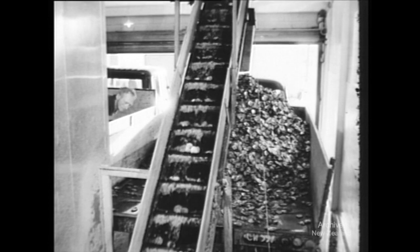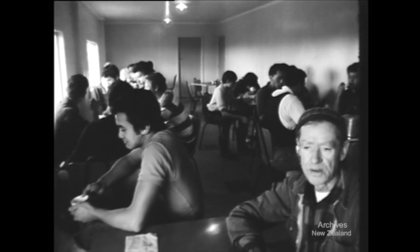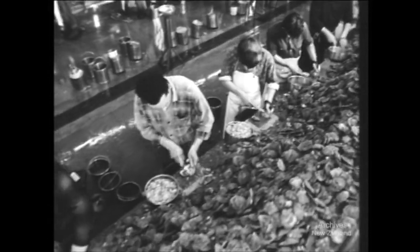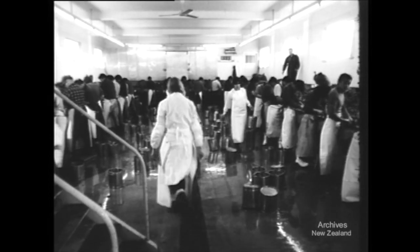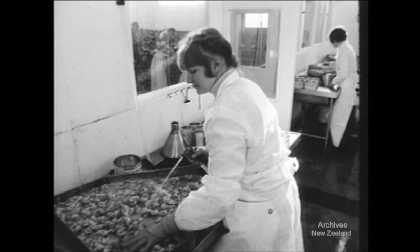In one of Bluff's most modern factories, conveyor belts take the shell from the benches to a waiting truck, which has only the brief spells of smoko and lunch break in which to unload. The job of sorting, counting and washing the oysters in fresh water, throwing out the ones that are cut or below standard, is done by girls in the packing room.